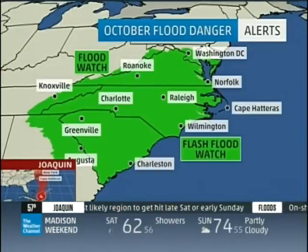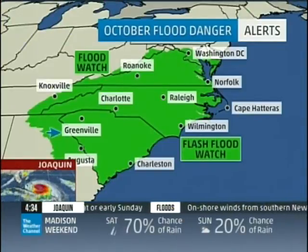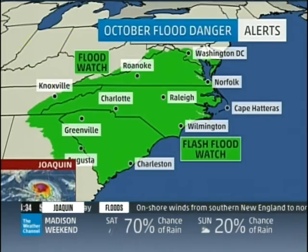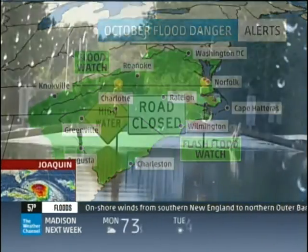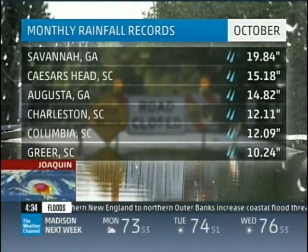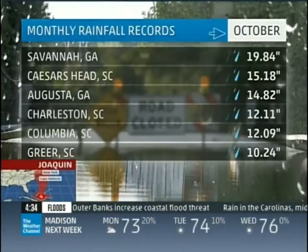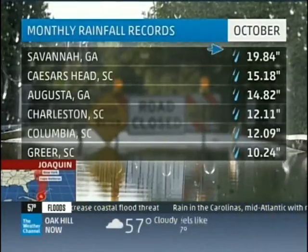Maybe some locations are going to get more than 20 inches of rain between now, especially from tomorrow through Sunday, and that certainly is going to lead to flooding in those locations. Let's take a look. Flood watches, flash flood watches are in effect for South Carolina, North Carolina, Virginia, parts of adjacent states, including Georgia here, between now through the weekend for that heavy rainfall. Now, let me put it into context. If I say 20 inches are going to fall over the next few days, these are October total monthly records for a number of locations.